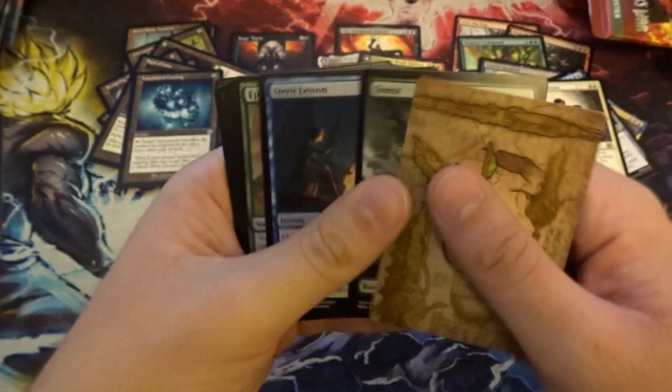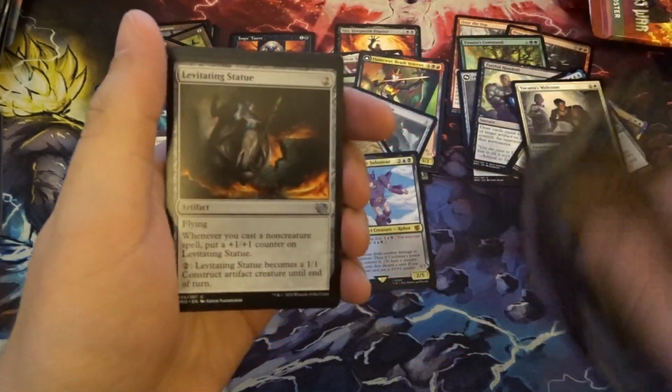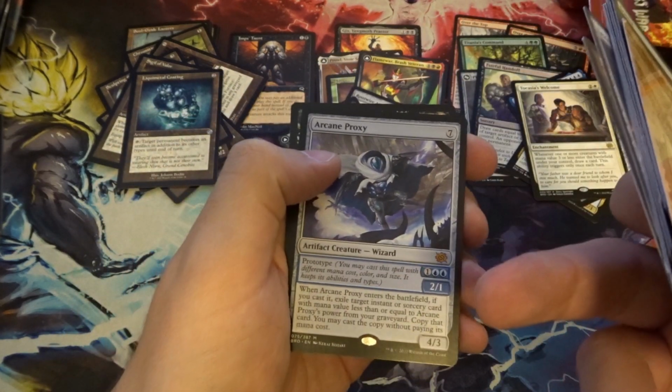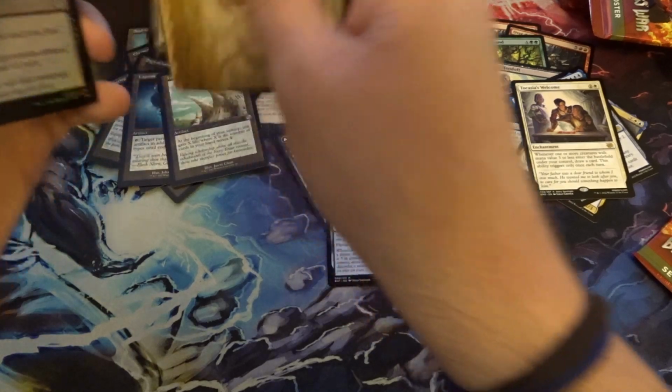Another art. Scroll, ooh, nice Forest. Through this a little bit. I think the next one's rare. Ivory Tower. Arcane Proxy. This card is actually insane. It's like Snapcaster Mage, but for Pioneer. Gruesome Realization and Soldier. So that's a very good pickup. We've actually been getting a lot of mythics. That was, I think, the best one.